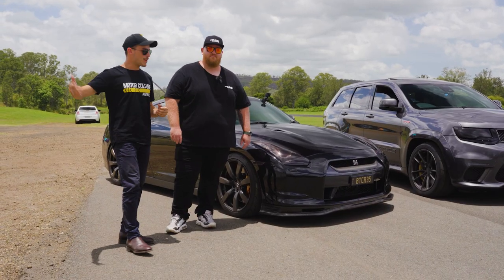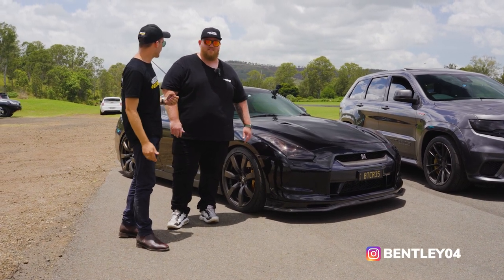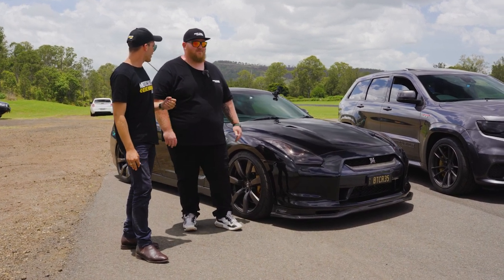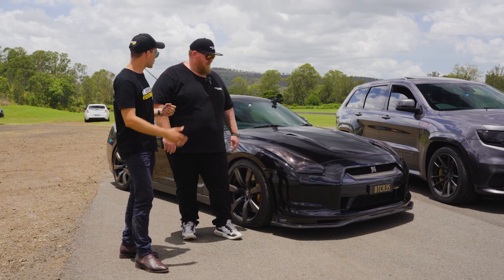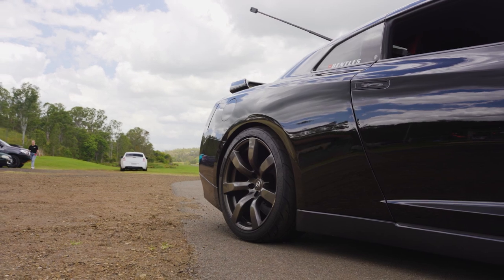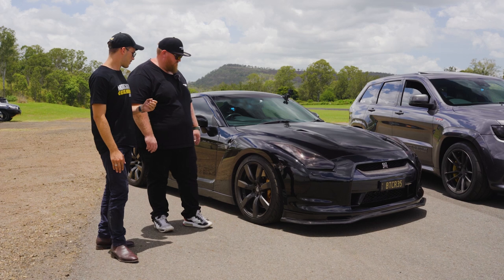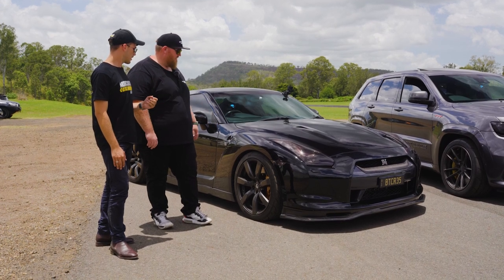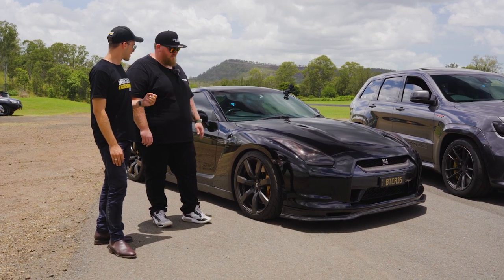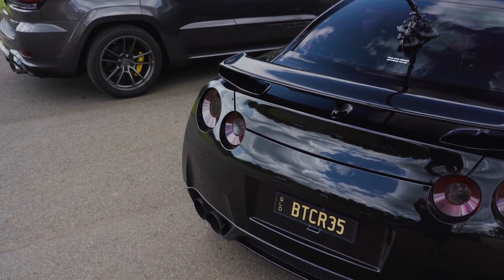Next up on the list, we've got the GTR owned by none other than the man, the myth, the legend, Bentley. How you doing? Pretty good. How you feeling? Feeling winning. Feeling a winning day today. And why is that? Can you walk us through your car? It's an '09 ADM GTR, E85, Blazy cooler, full exhaust, full bolt-on pretty much, stock engine and trans. Nice. Had a few run-ins with the Trackhawk before, and everyone always voted for him, and I've always come out in front, so I think today my number might be limited, but we'll see how we go.